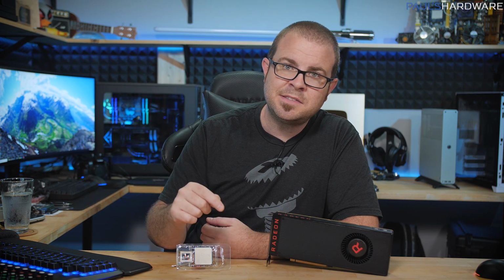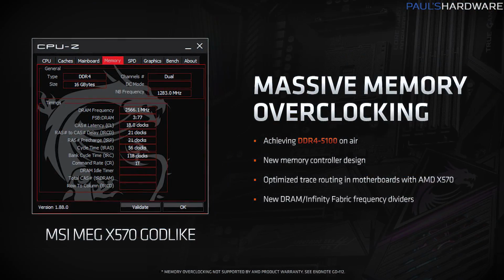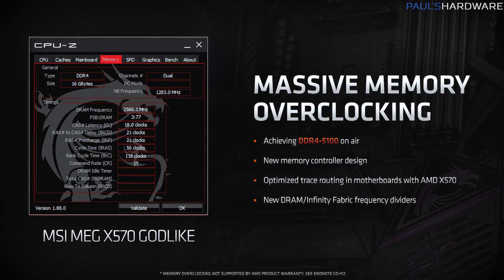Speaking of memory, Ryzen has always liked fast memory, but has been finicky about compatibility with some kits on the market. For Ryzen 3000 series, AMD said that every kit that they have tried up to DDR4 4200 speed has worked simply by enabling XMP settings. We'll need some further testing on that, but that is promising when it comes to easy memory support and compatibility. What they're recommending for Ryzen 3000 series is DDR4 3600, by the way. Also, they hit DDR4 5100 on this platform on air.